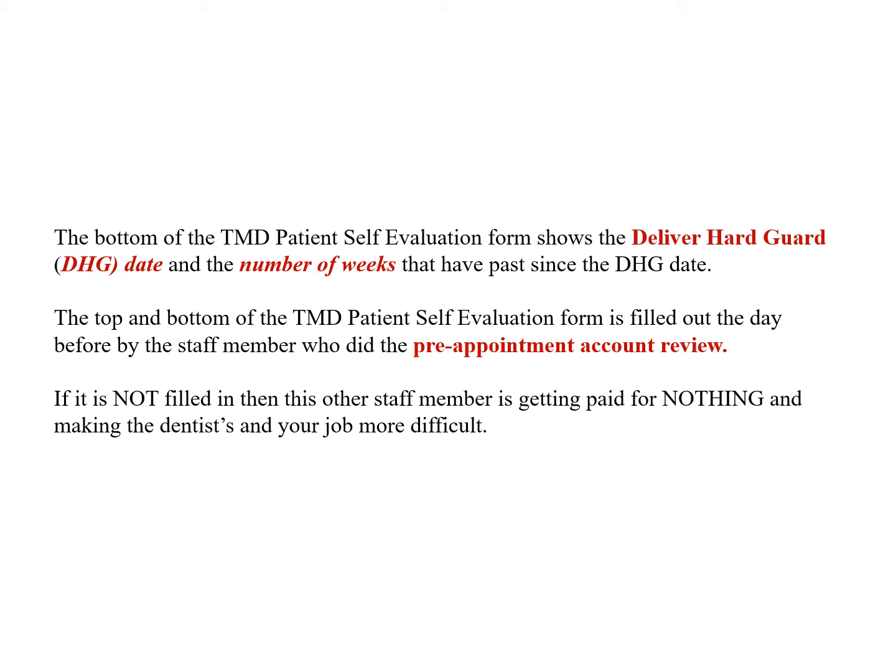So this particular form is filled out the day before by the staff member who did the pre-appointment account review. Pre means before. So the day before, they looked in the ledger, they looked at the DHG date, they put it in the form, and then they calculated the number of weeks since the DHG and circled it. And when you look down, it's already there for you. You don't have to open the ledger, and everything's wonderful, and you know what has to be done. And the visit that we're concentrating on is the 6-week visit, because there are specific things that must be done at 6 weeks.